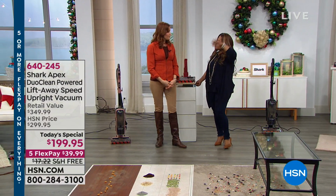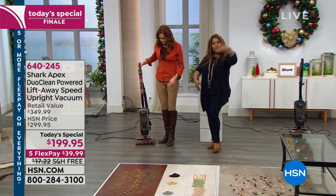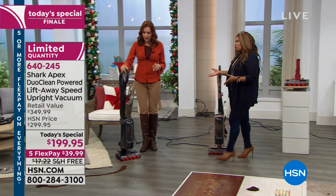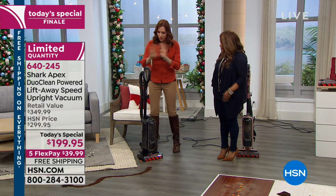If I have stairs in my home, explain to me how this works, because a lot of us do have stairs, and stairs can sometimes be a bit of a bear. Yes, with a traditional upright vacuum, do you take your whole vacuum and balance it on the stair? Exactly. No, this is how you can do it.